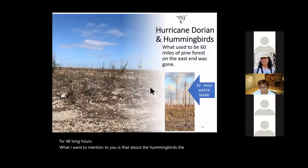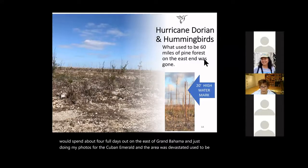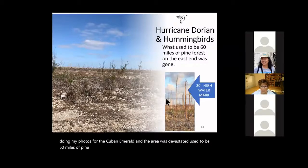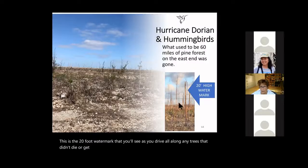First of all, because of my husband's work on Grand Bahama, I used to spend about 4 full days out on the east of Grand Bahama doing my photos for the Cuban Emerald. And the area was devastated. It used to be 60 miles of pine forest and it was gone. This is the 20-foot watermark that you'll see as you drive all along. Any trees that didn't die or get blown over were later killed from the saltwater intrusion.